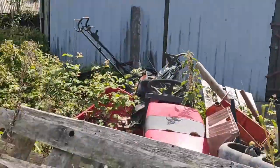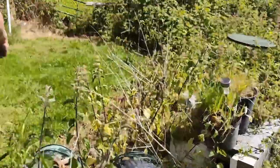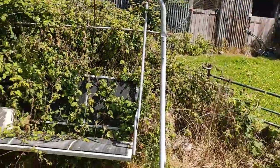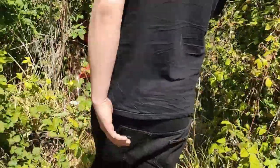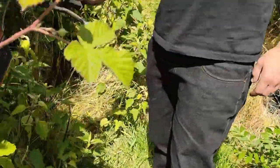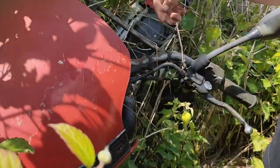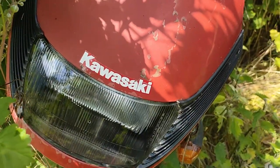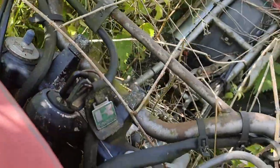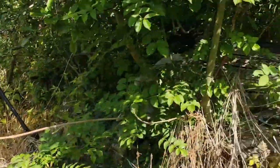Oh, you know it's traveled over here. This has been well trodden. Oh wow, we've got a motorbike. Found a motorbike. What's this as well? An old barbecue. Oh wow, the Kawasaki. Cool. 23,000 miles on the clock. Let's get rid of that bramble. Still got the key in it. Kawasaki. We should be doing some work on it.